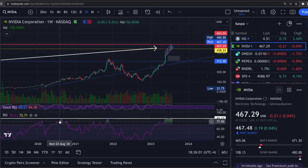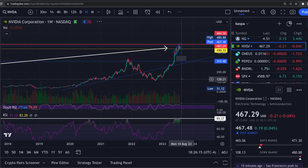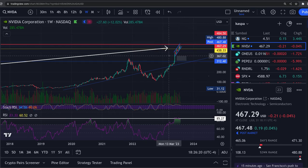Now you can see the first high right at the white line, the second high right at the white line, and the third high right at the white line, okay? No higher highs there, just equal highs through there, so that's not a good sign either, all right? I believe Nvidia is losing steam here. We're going to jump back in here real quick in a second.